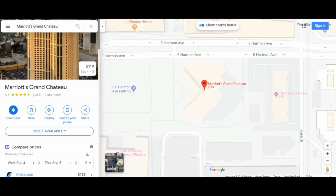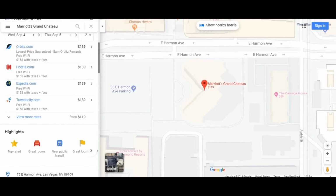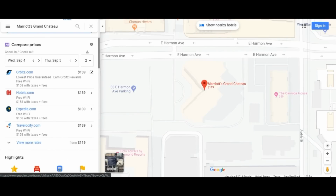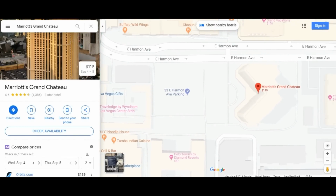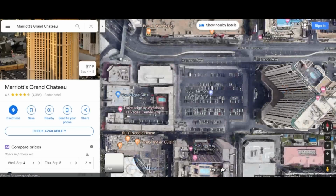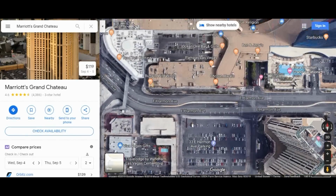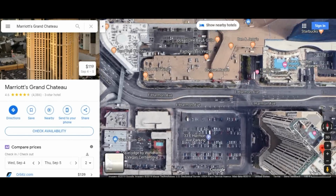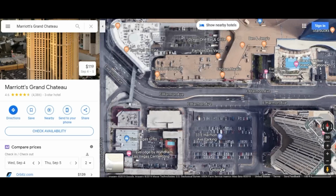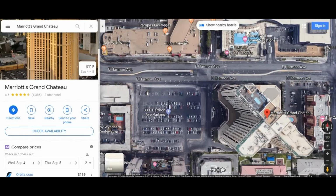So Marriott Grand Chateau, another one. No resort fees at this place, just like all the others in the video. Here's the prices you're looking at. And again, you're like half a block from the Strip. This is a really short walk from here. I mean, you can walk from here right into the Miracle Mile Shops if you want to go grab some food, if you want to go shopping or anything like that. I mean, it's about as close to on the Strip as you can get while still being off the Strip at this property here at the Marriott Grand Chateau.